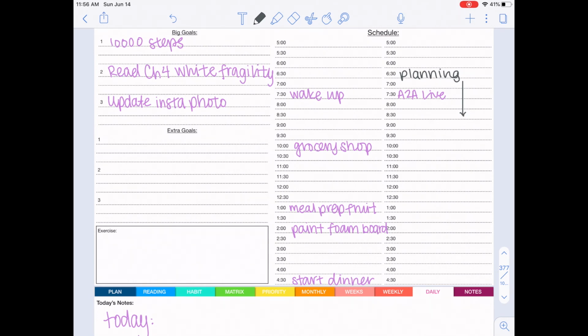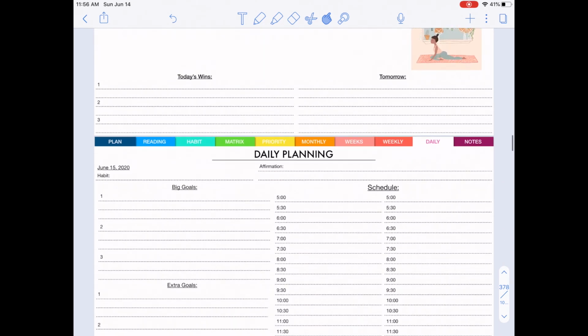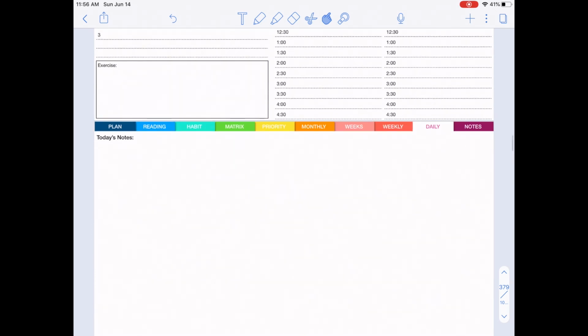And then, oops, remember, always switch back to your little, what would you call it? Hand pointing thing? Okay. And so this is where later I'm going to be able to record all of my wins and stuff like that. And so this is the daily section, right? And I don't want to keep scrolling through this. I want to go directly to the notes.